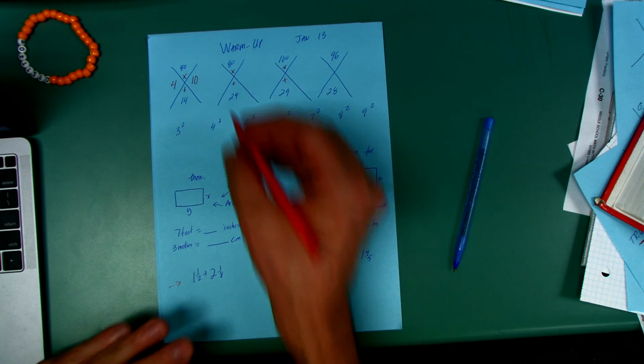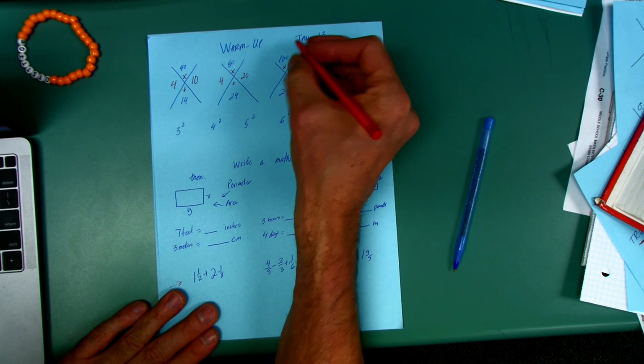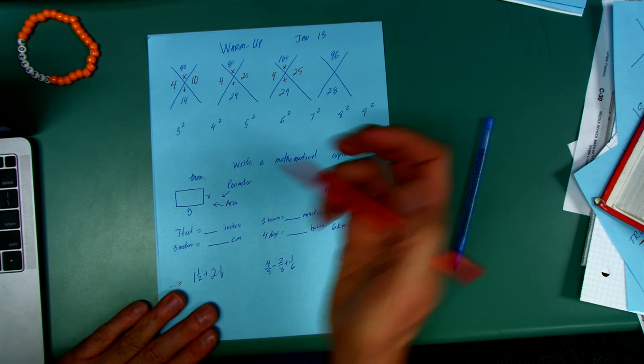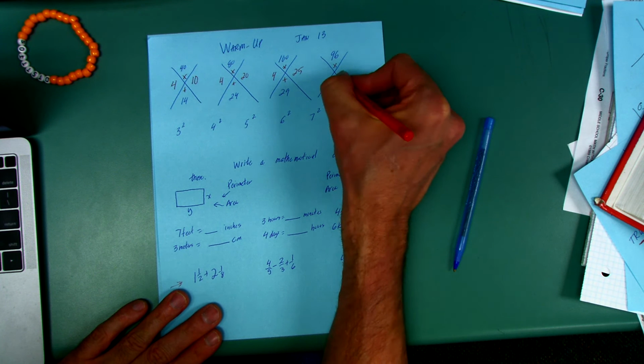How about this one? 80 and 24, would that work? How about 4 and 20? Is the pattern going to continue? 4 and what? 25. It is going to continue. Is it going to continue here? Oh, no way. It can't continue now, right? You have numbers 4 times a number, right?